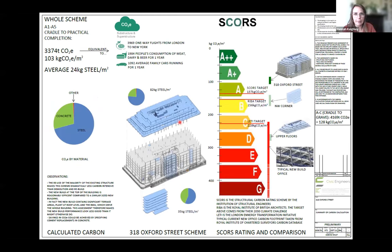There's a lot going on here, but I'll just touch on a couple of points. Over here, you can see where the embodied carbon comes from, and steel and concrete is a major portion of the embodied carbon. We've got the SCORS rating here as well, which is a structural carbon rating by the Institution of Structural Engineers. And this is how we can score buildings from a structural side.